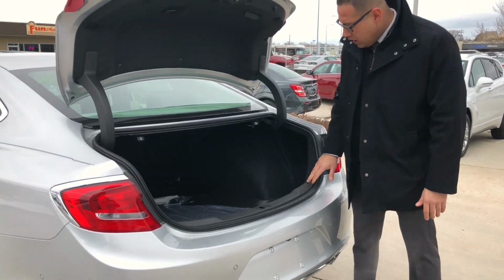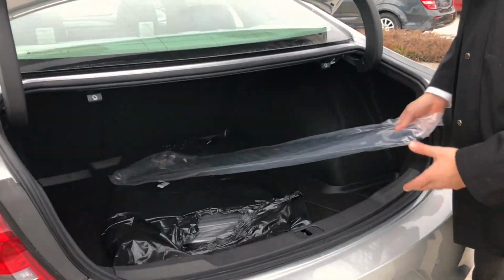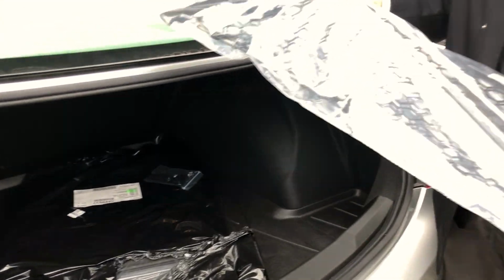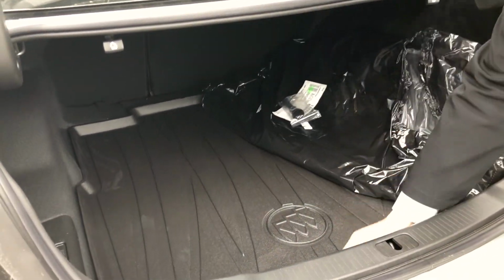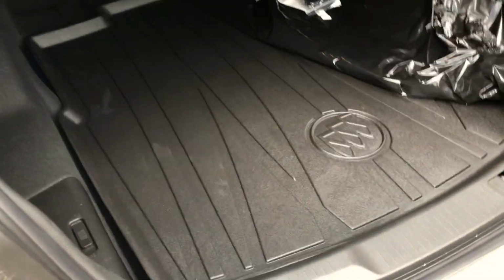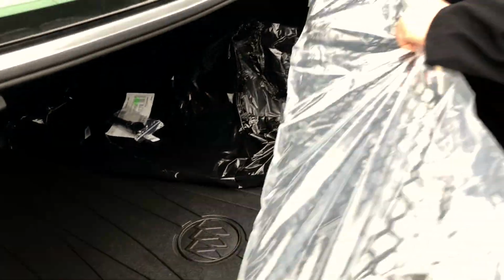Now, taking a look here, there's definitely quite a bit of depth. Depending on certain models, you'll have a couple of bells and whistles that they'll add in there, like specific mats, depending on what model you pick out.